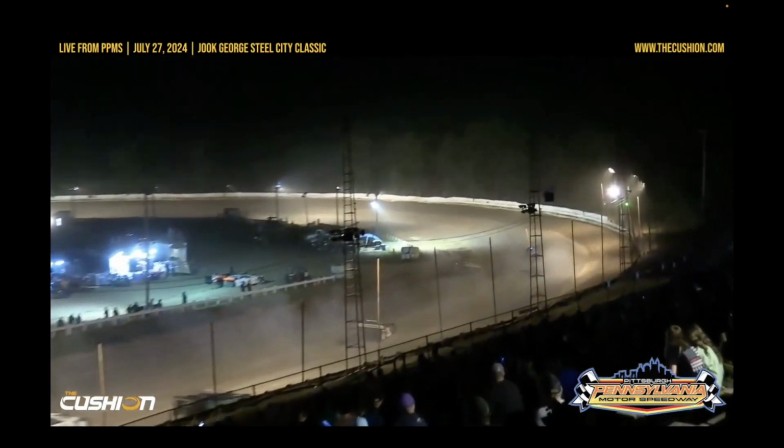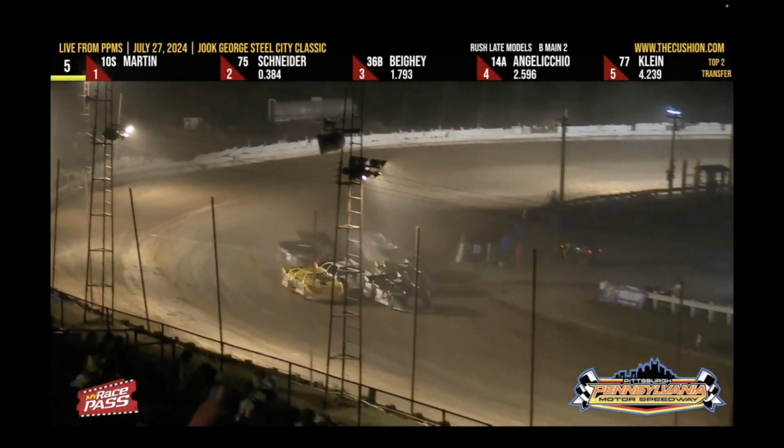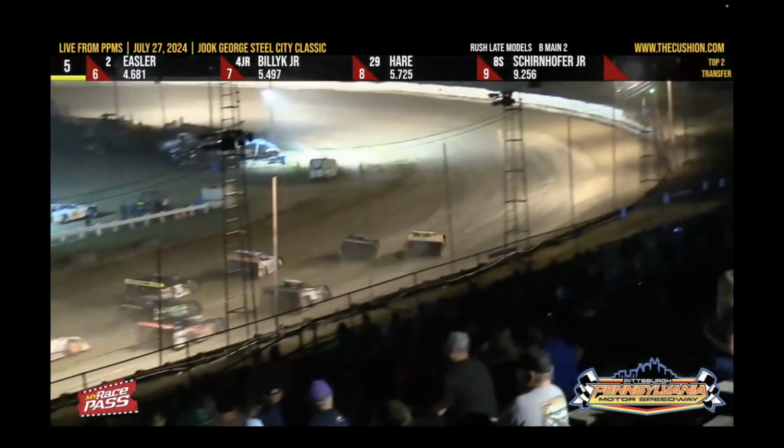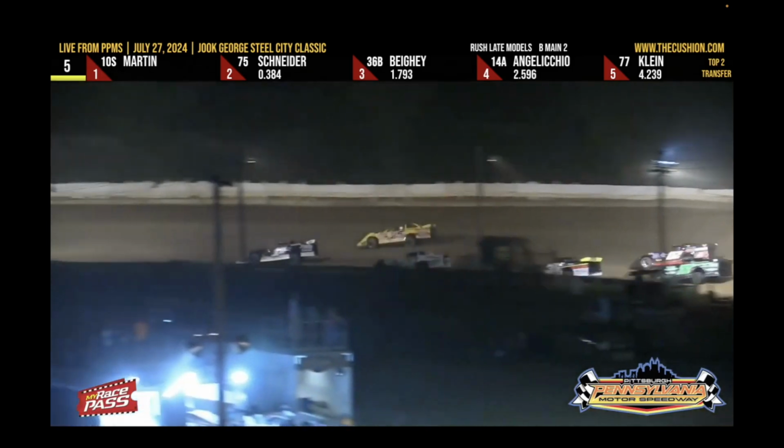There's smoke pouring off of Schernhofer's car as they make a tire rub on the number 8S car. Going into turn number 1 now. Schneider down to the inside of Martin, trying to take the number 1 spot. Martin holds him off. Green flag is out. Martin trying to hold off Angelicchio and Behe. Angelicchio takes it to the inside, gets in front of Behe. Martin has got the preferred lane for Schneider, that is. Going through the turn, Martin holds off Schneider.